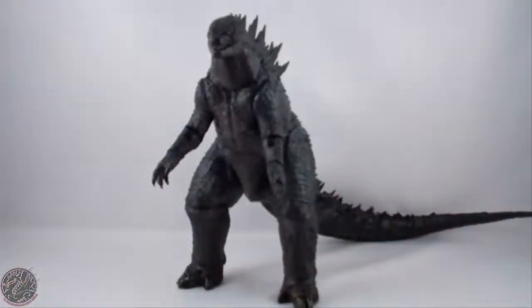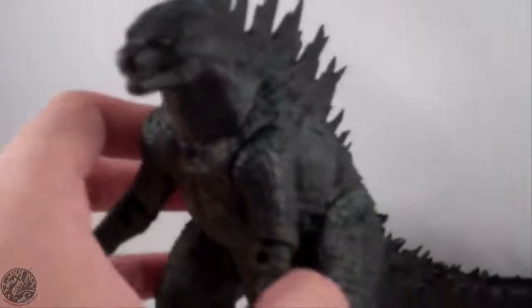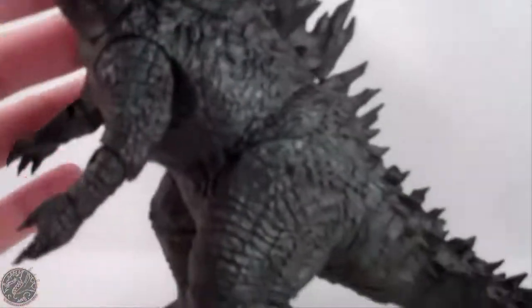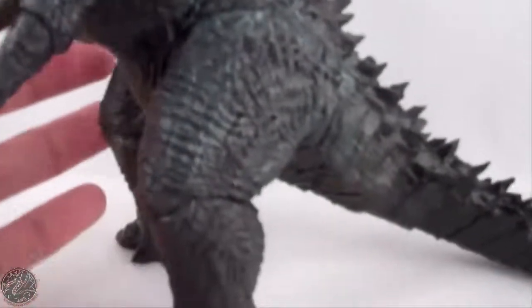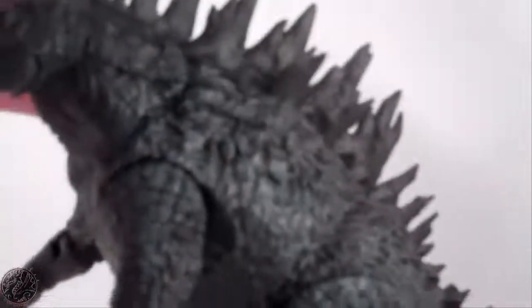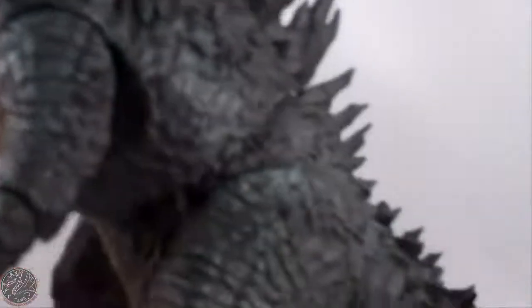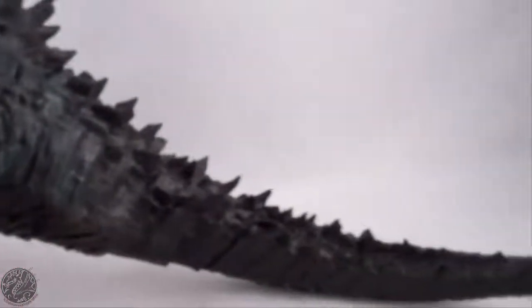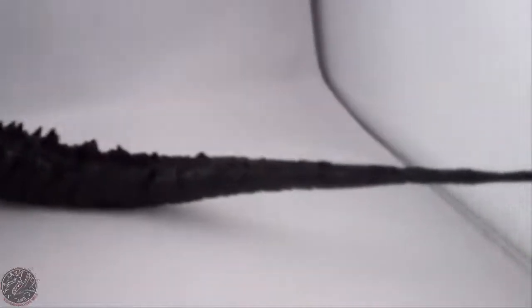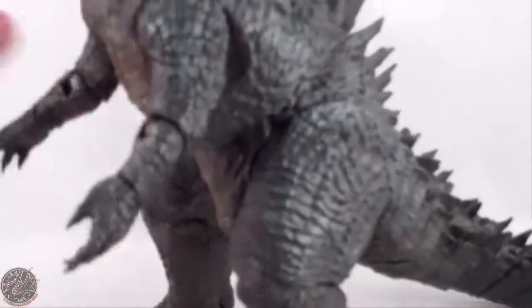Let's get some detail in on him really fast. Just great amount of detail, gorgeous detail actually. This Godzilla is really setting the bar high. You can see his spines up here. Really accurate representation of Godzilla in the movie. I really do love this figure a lot. There's so much I can say about it.